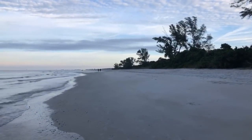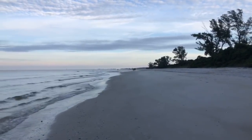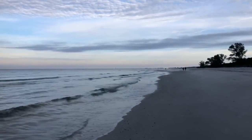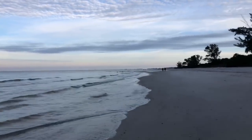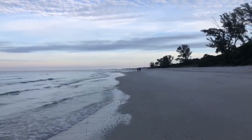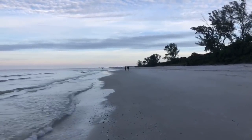That darn red tide is offshore here. It's not along our beach, but it is offshore. And I am getting some whiffs of it here now and then. Every once in a while, I get a little whiff of that red tide. Let's hope it stays offshore, please. Please, Lord.